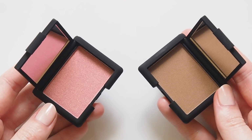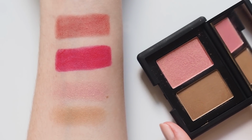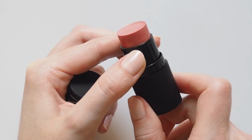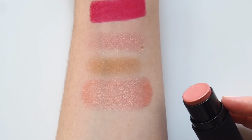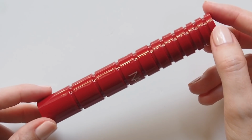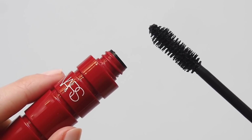2 of their classic products that I already own in this little duo, so I'll save these 2 to gift or give away in future. A mini Orgasm multiple stick, which I'm really excited to play with. I think I'll probably enjoy the peachy cream formula more than the powder. And a full-size Climax mascara, which I've heard a lot about and my first impressions have been good, but I'd love to hear if you've tried it.